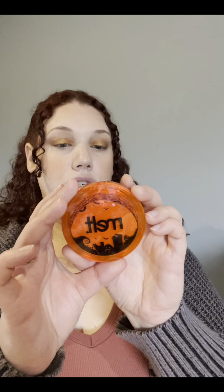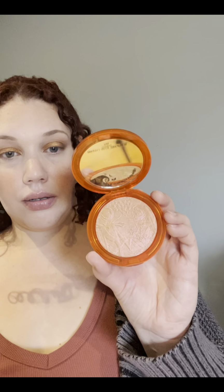Okay, so I'm going to use the Melt Cosmetics Digital Dust Highlight in True Love Never Dies. That is what the shade looks like. So I'm just going to grab some of that and put it right there and kind of carry it up. That's pretty. Okay, I like that. Now we'll do this side.